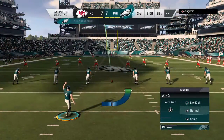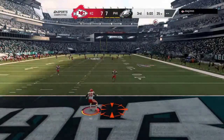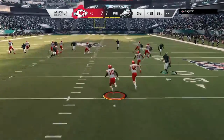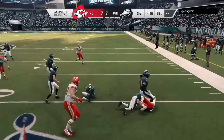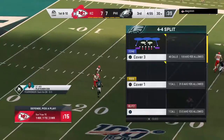All right, Coach, thank you, and we welcome everyone back for quarter number 3. Set and ready to go for the second half. One touchdown apiece, 7-7 our score. And a nice return sets him up pretty good here at the 30-yard line.